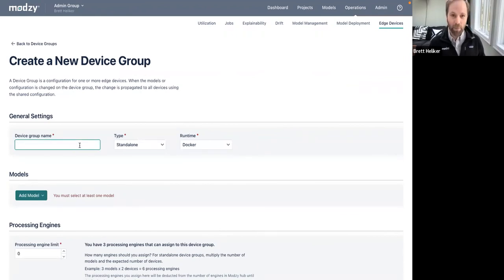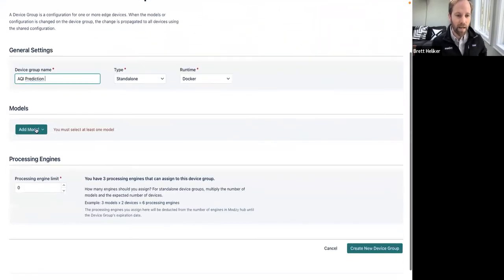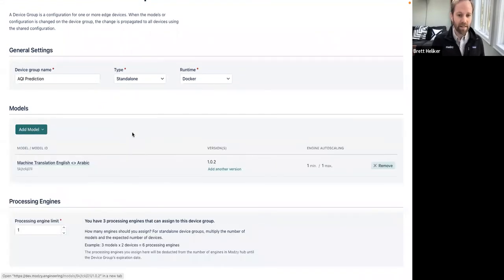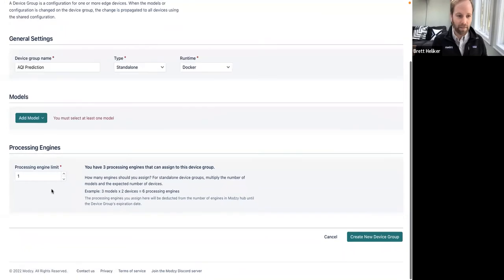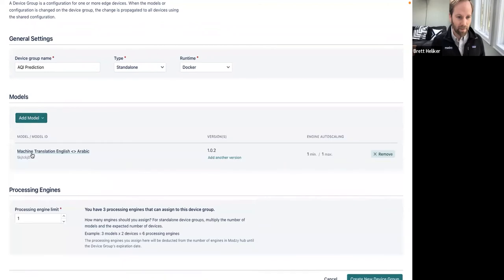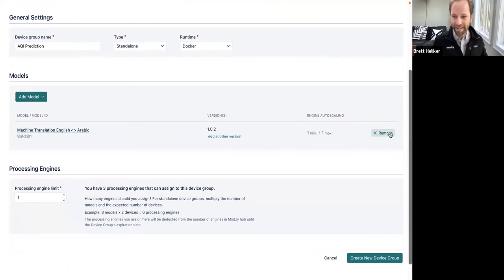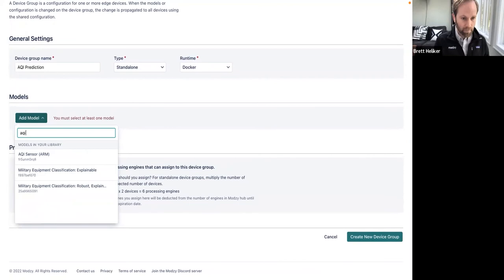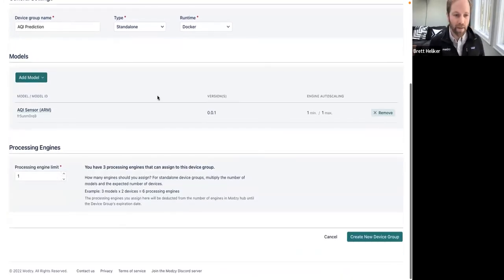I only have one right now, but let's say I had a large group of Raspberry Pi sensors. So I'm just going to say AQI prediction group, and then I'm going to add a model. I want that AQI model that I just demonstrated. Oops. Add a model, AQI. I don't know why I can't click that. There we go. Don't use the mouse.